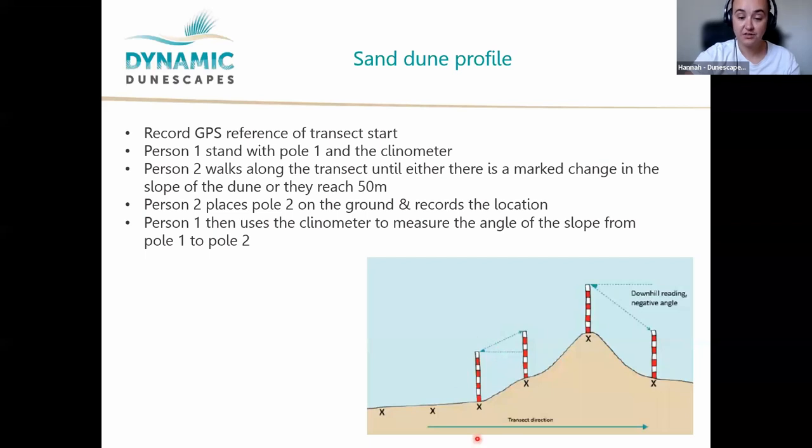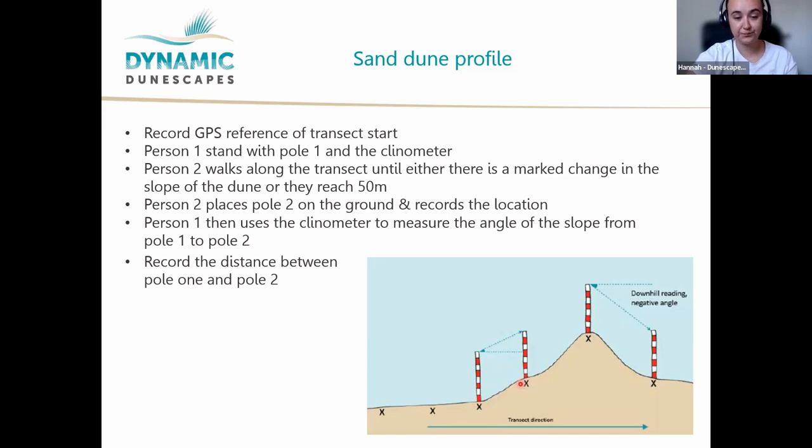Now person one, who stood here, is going to use the clinometer, which measures angles. So it's kind of a big round thing. I would have one, but it hasn't been delivered yet. They're going to look and measure the slope from the pole here to the top of the pole here, and record that. And then you need to record the distance between point one and point two, and that'll give us an idea to start building up this profile.